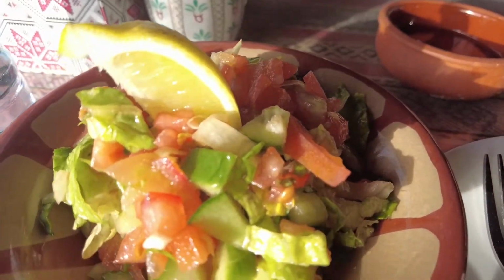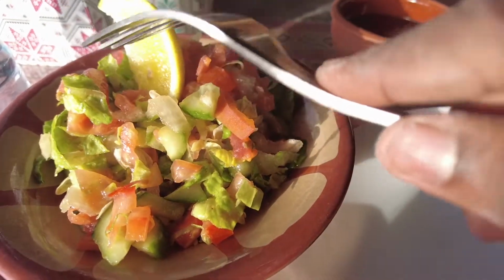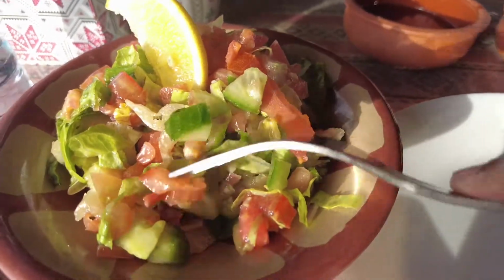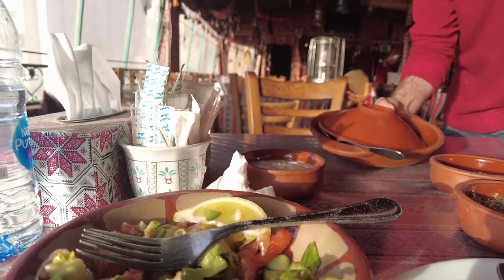Arabic salad basically has cucumber, tomatoes, lime, some lettuce. Really fresh. The vegetable dose of the day. They've got nice traditional music on. Thank you. That's the MAQLOOBA? Yes. Nice.